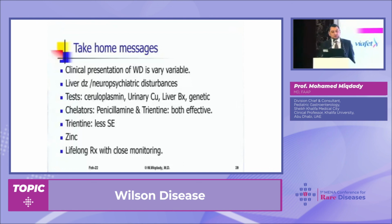Treatment includes the chelating agents like penicillamine and trientine. Also, you can use zinc to decrease the absorption of copper. It's a lifelong disease, and it depends on what stage you diagnose the patient.